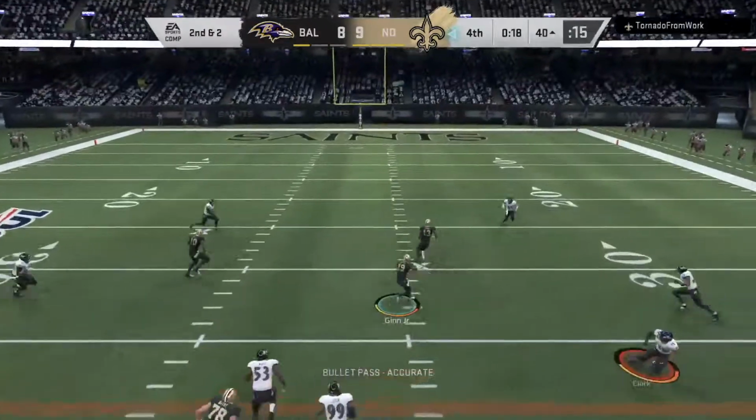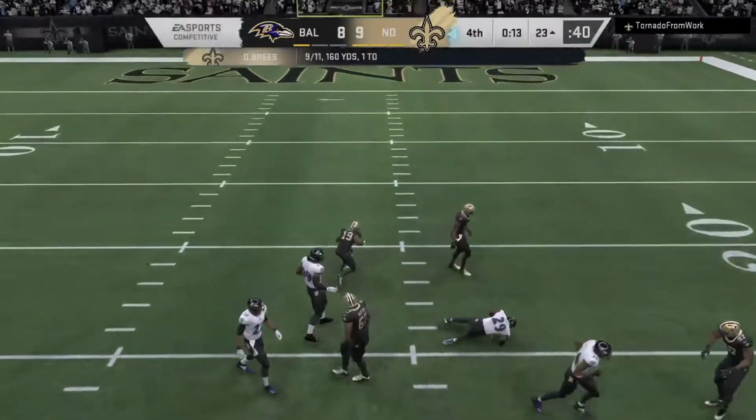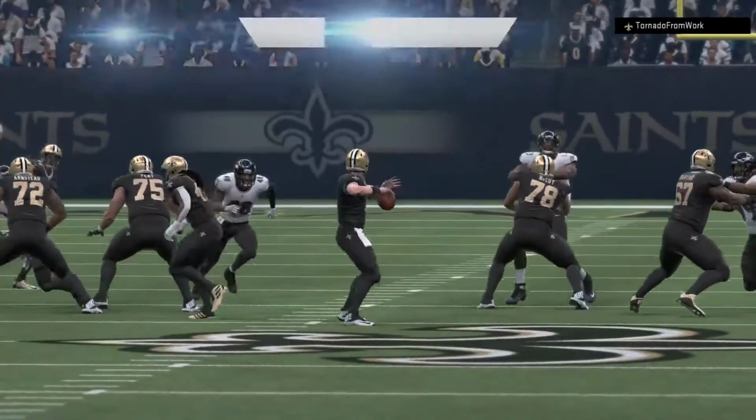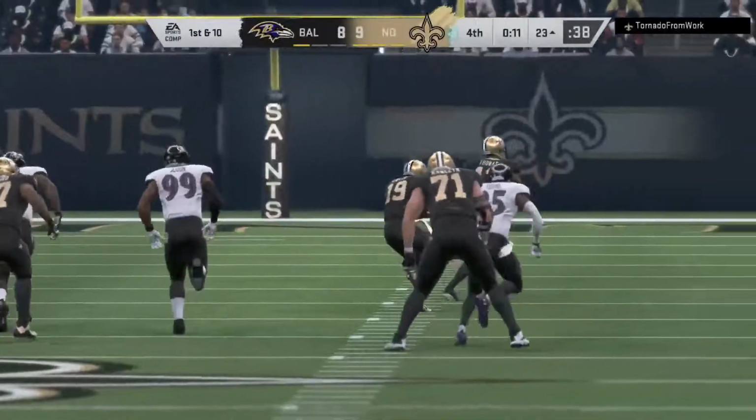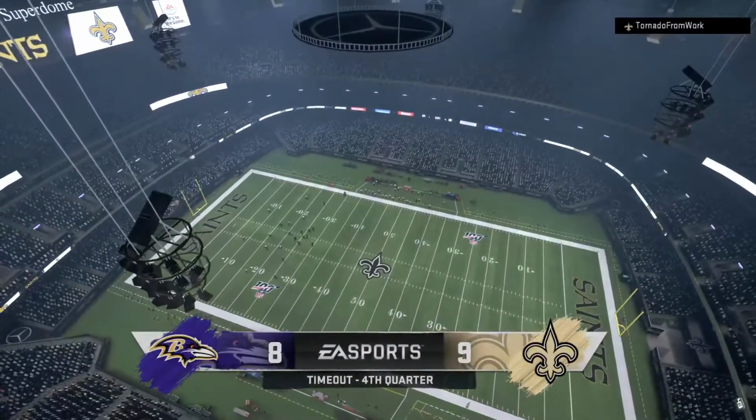Brees is going to throw here. And this is a catch by Ted Ginn. And brought down, but not before they're inside the 25. 17 there and a New Orleans first down. And now with 4 seconds left, we get a timeout call.